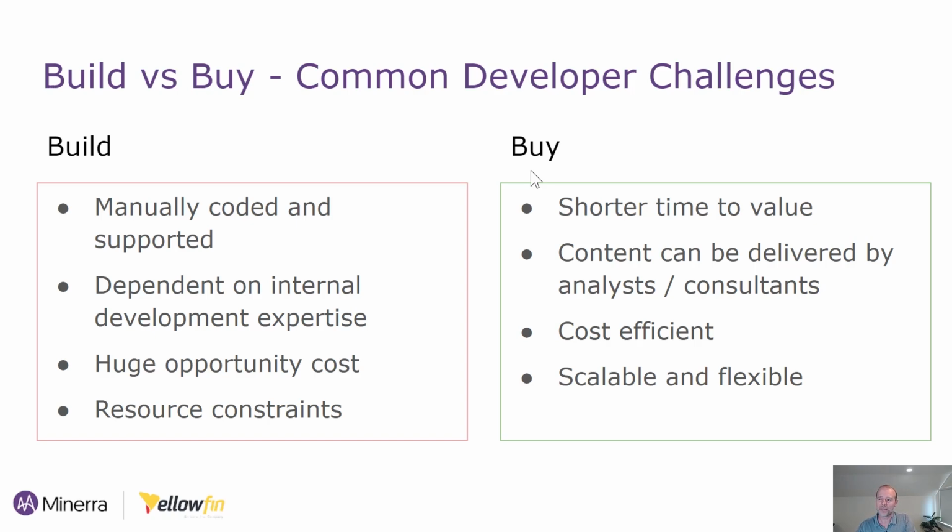Certainly the time to value is shorter because you can get it embedded quickly and then build out the content really quickly. And most importantly, the content doesn't need to be delivered by developers. It can be delivered by consultants. So really cost effective. The other thing is it's scalable and flexible.